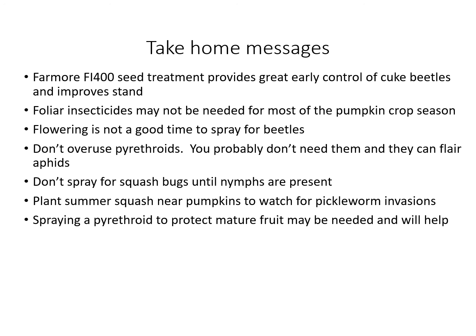I didn't mention this with squash bugs, but the time to spray them is when you see those gray nymphs. Not before, not when you see an adult laying eggs, not when you just see eggs. The reason is because a lot of those eggs may be parasitized, giving rise to a parasitic wasp that will go around and parasitize more squash bug eggs.